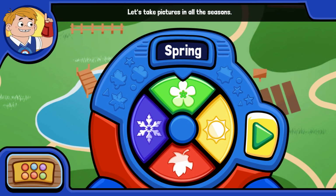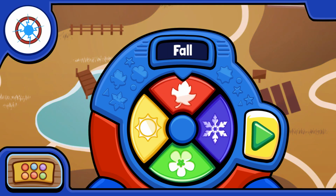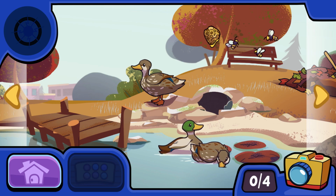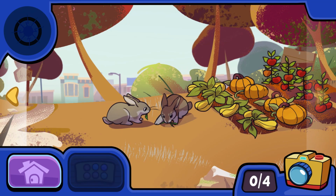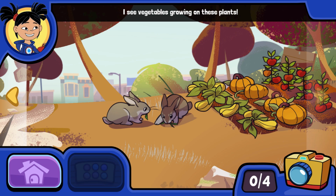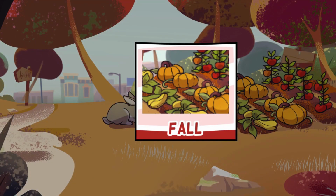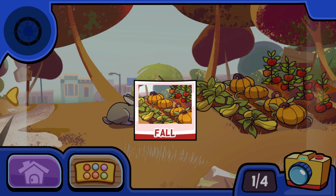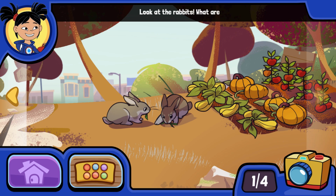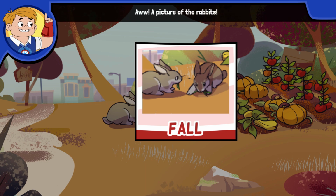Let's take pictures in all the seasons. Now we can visit spring, I see vegetables growing on these plants. It's the garden! These vegetables look ready. Look at the rabbit. Aww, a picture of the rabbit.